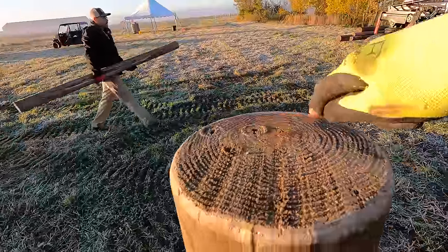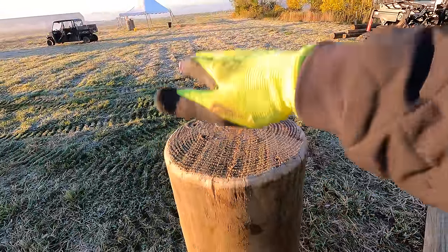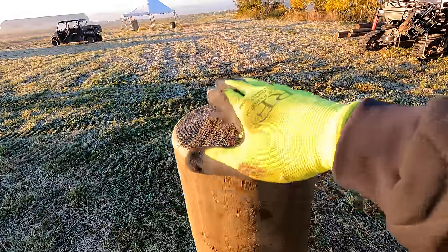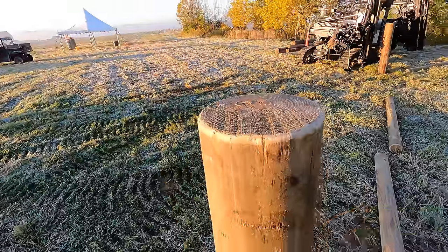This is called a chamfer. It's where it's routed out on the top edge of the post. What that does is when they drive, it helps keep the splinters from popping off of the post if the post is too dry, and it also has a beautiful fit and finish.